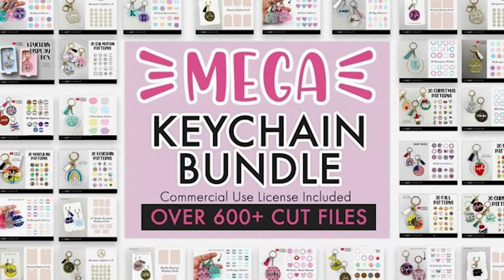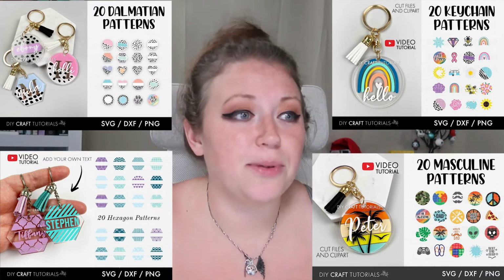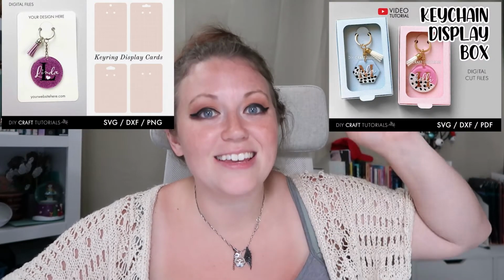We have a mega keychain bundle. It's 600 different files in this one bundle, and it's all $1. And we know how huge these keychains are. And what's really awesome about this particular bundle is it not only includes the box, but it also includes the different cards that you can insert the keychains onto for packaging. It's like an all-in-one bundle, which is really great, especially for $1.